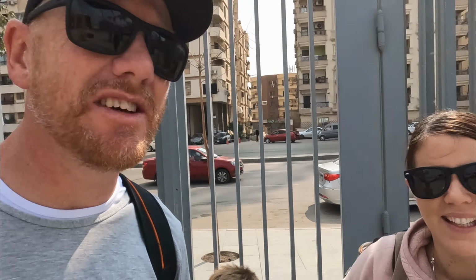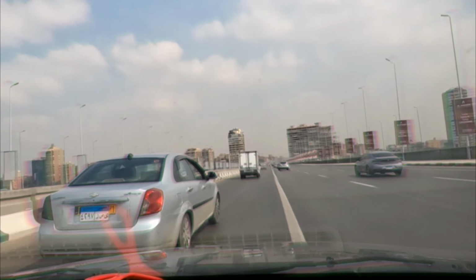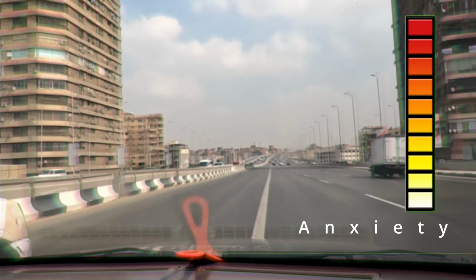After a hair-raising Uber drive here, we made it to the Museum of Egyptian Civilization. Looks pretty civilized to me.